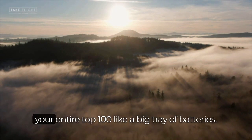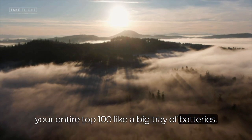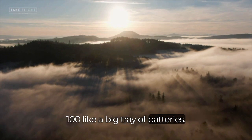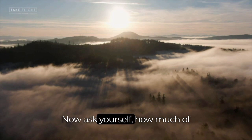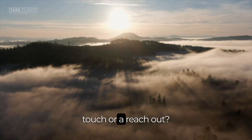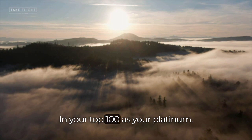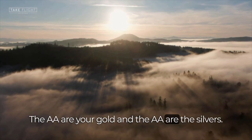You should look at your entire top 100 like a big tray of batteries, and each battery is a client. Now ask yourself, how much of a charge does each battery have? Which batteries need charging through a touch or a reach out? Look at the bigger D batteries in your top 100 as your platinum. The double A are your gold and the triple A are the silvers.